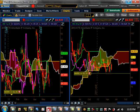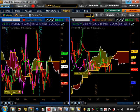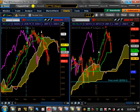Now let's go to the US side. What I'm going to do is look at the US futures. So I'm going to start off with the Dow right here. This is basically the NASDAQ. Remember, this is the daily time frame to the left and the weekly to the right.